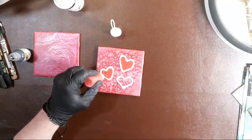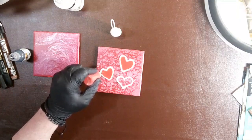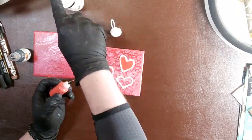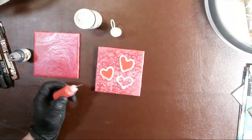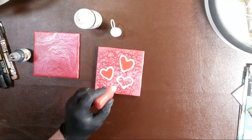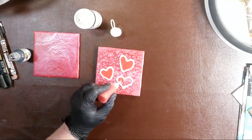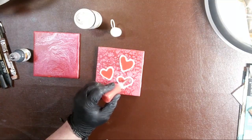You can even draw out or sketch out your design first to follow with your three-dimensional fabric paint, and then after go in and just fill in. Paint by numbers.